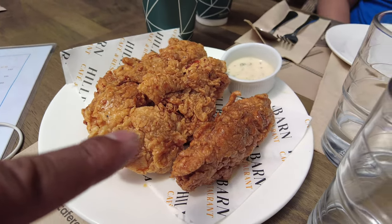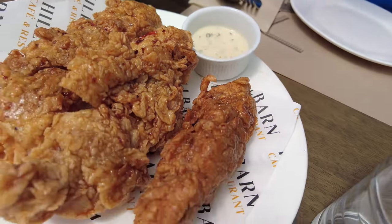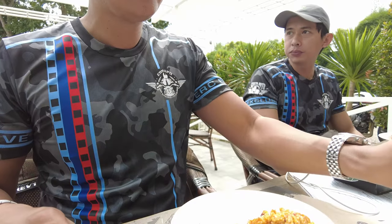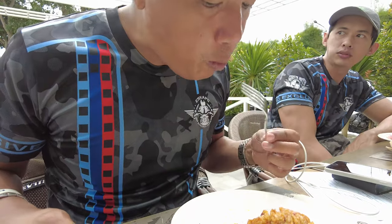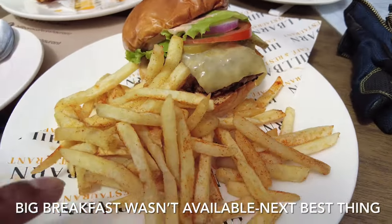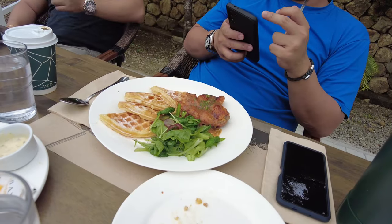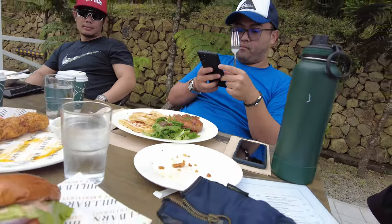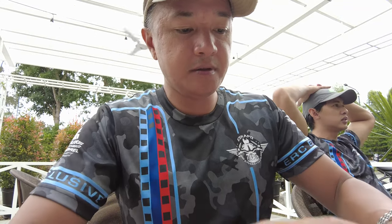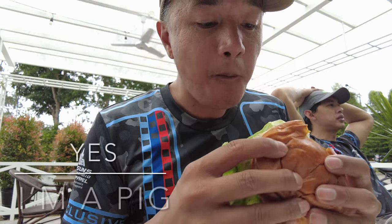The chicken fingers look really good, guys. So it has like a nice crispy crunch over here with some kind of sauce. So I'm sure it's gonna be very delicious. So this is the burger, guys. Fries. Jello, what'd you order? Waffles and chicken. Yeah. Well, so American. Test this burger out. Okay. That's a thick piece of meat. Never go wrong with a burger.